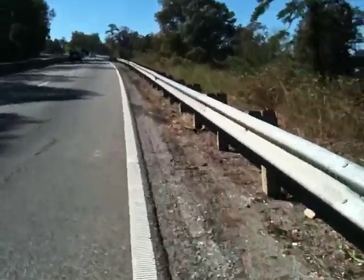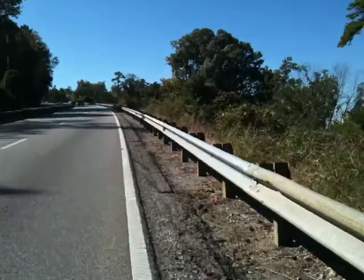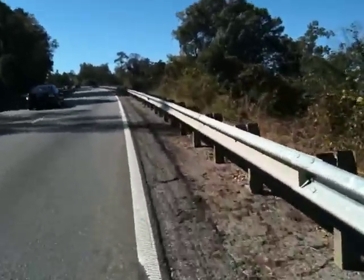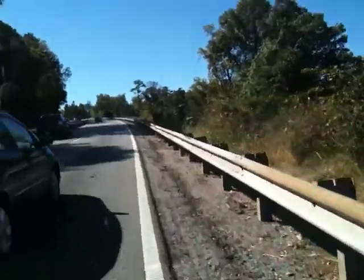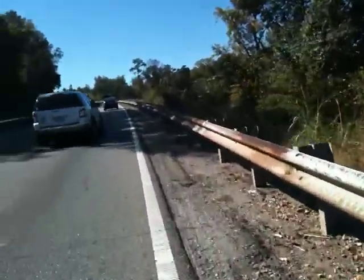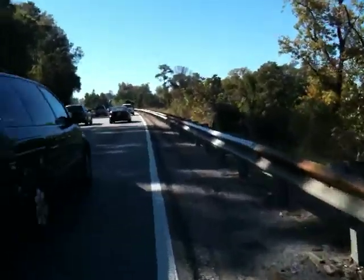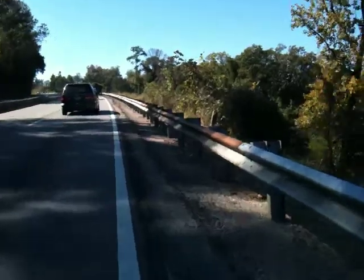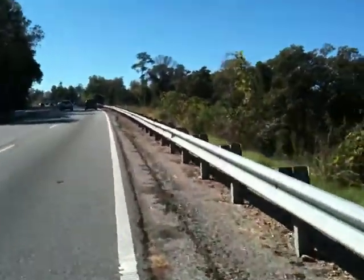So those cars came from the light. They were queued up at the light. Oh, funny. These guys were queued up at the next light. That's right. It's usually a small group and then a big group. Sunday morning.